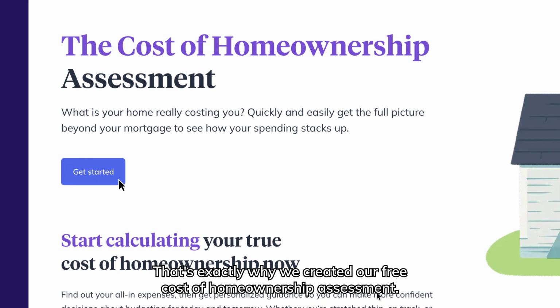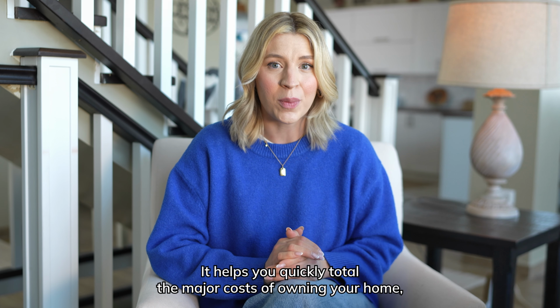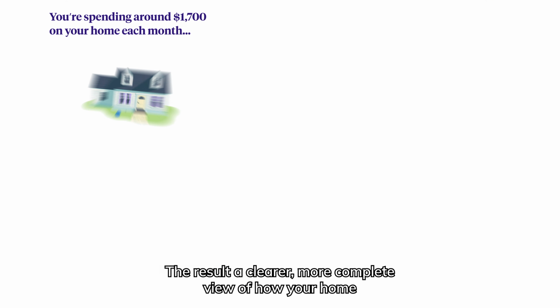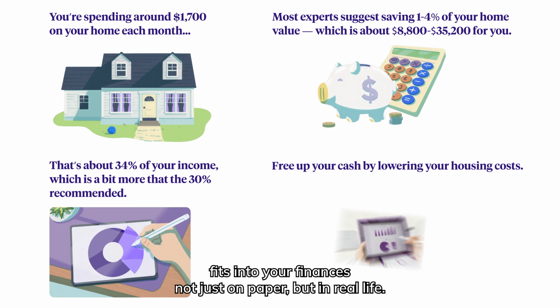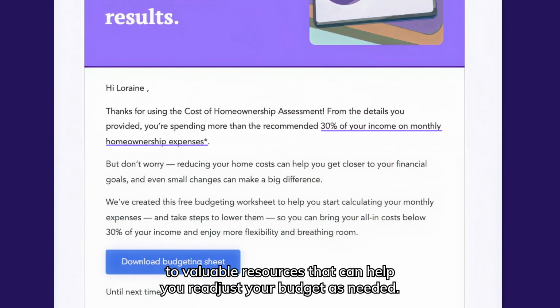That's exactly why we created our free cost of homeownership assessment. It helps you quickly total the major costs of owning your home so you can compare that number to your gross income. The result: a clearer, more complete view of how your home fits into your finances, not just on paper, but in real life. Plus, our assessment includes access to valuable resources that can help you readjust your budget as needed.